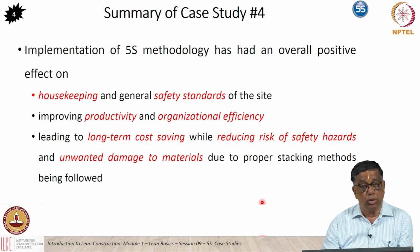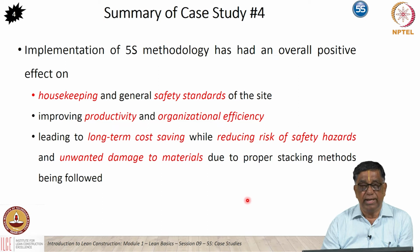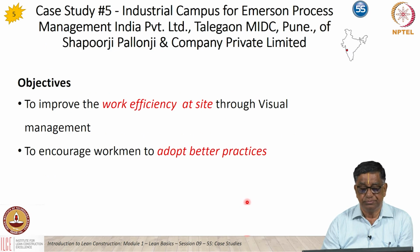So good housekeeping and safety standards, improved productivity by better organizational efficiency, and long-term cost savings, because they could recover a lot of items from the scrap which they were finding in the red tag area. And many times, when you don't store properly, the materials and tools get damaged. So they found that the unwanted damage was much less than what they had earlier. So very tangible, discernible savings and advantages by practicing 5S in this site.